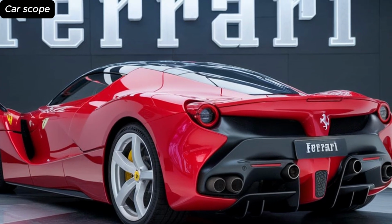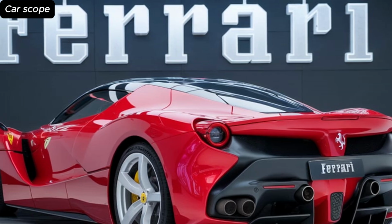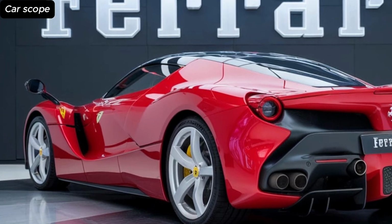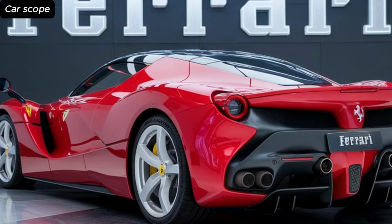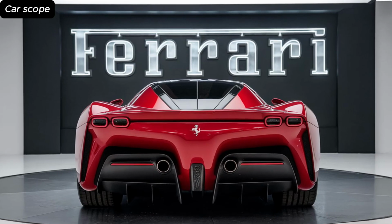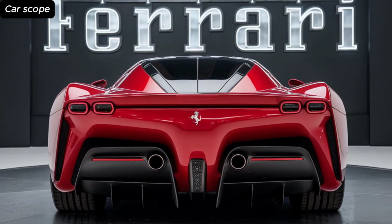The gearbox delivers instantaneous response, and the combination of chassis balance and steering precision makes the car feel alive in your hands. The car features Ferrari's latest side-slip control system, adaptive dampers, and rear-wheel steering, all of which work together to create a feeling of agility that defies the car's size and weight. The steering is light yet incredibly precise, allowing you to place the car exactly where you want it, while the suspension automatically adjusts to road conditions, offering both comfort and cornering stability.